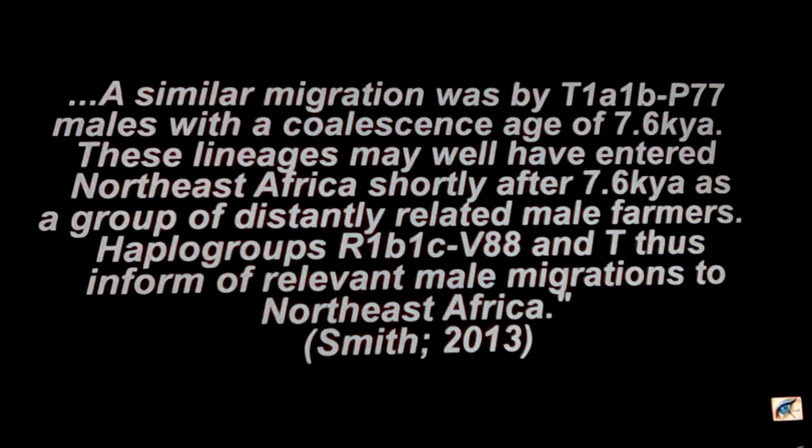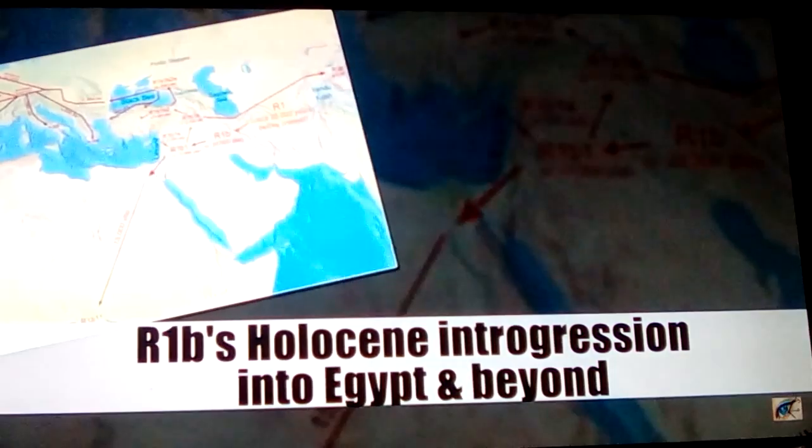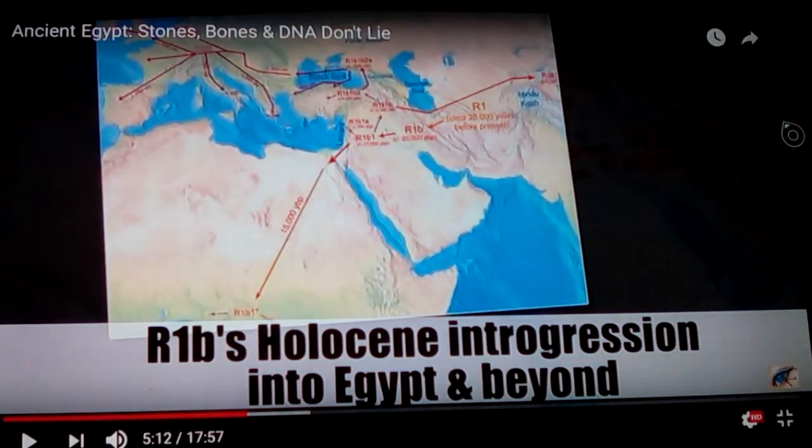But now we've gotten to the point where we can look back at these things and see other people from different migrational areas and realize where they had gone. Now, R1b's Holocene integration into Egypt and beyond is something that's quite neat to show.